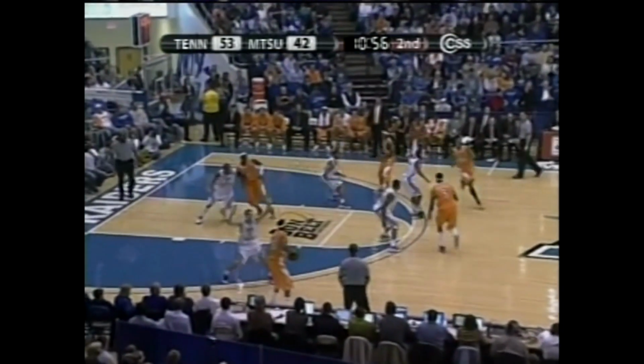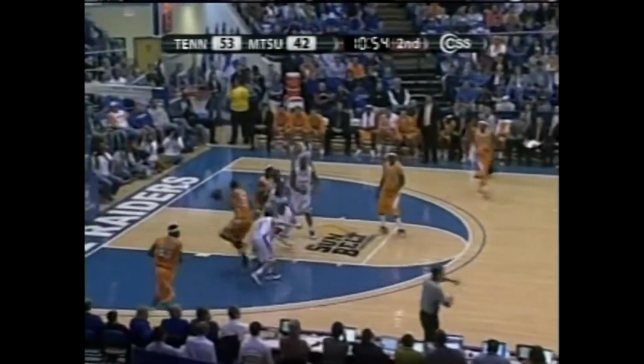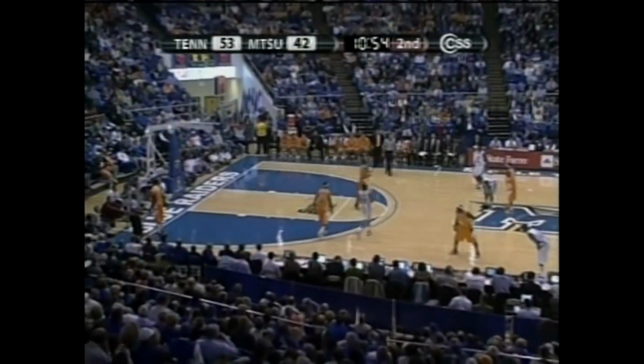He's helping him out right now. Negadu in for the ball. Steps out front. Happy with the way they've taken care of the ball tonight.